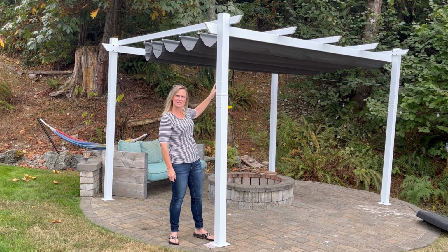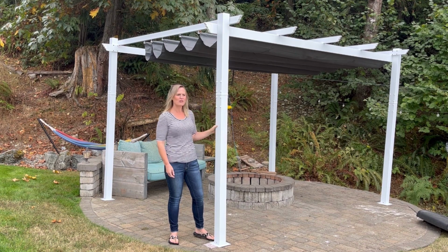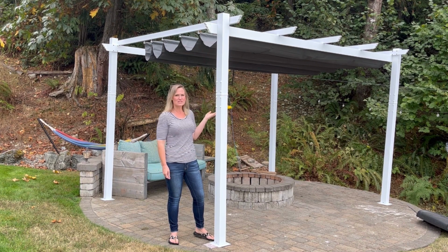It's great because this top opens and closes, so you can close it on a sunny day for some shade, or you can open it when you want some sunshine, or we have our fire pit under here, so we can open it when we have a fire. So I love the versatility there, and it looks beautiful.